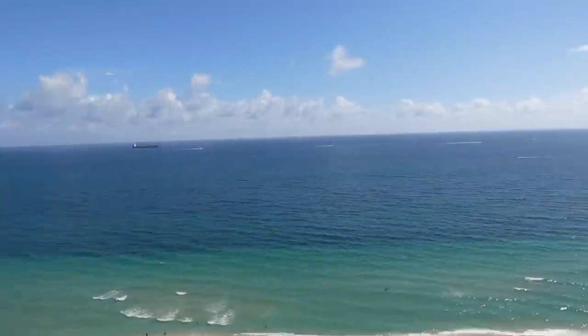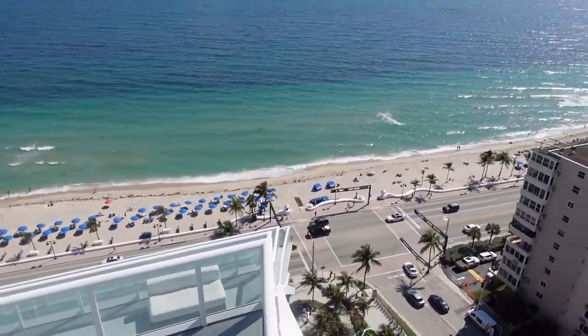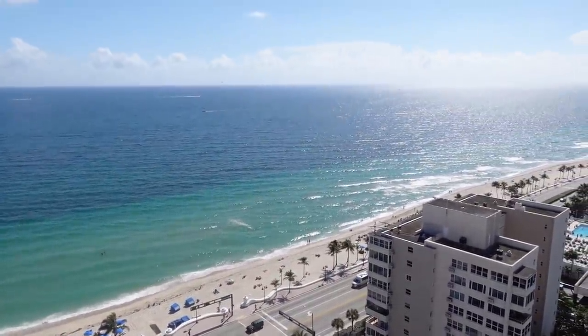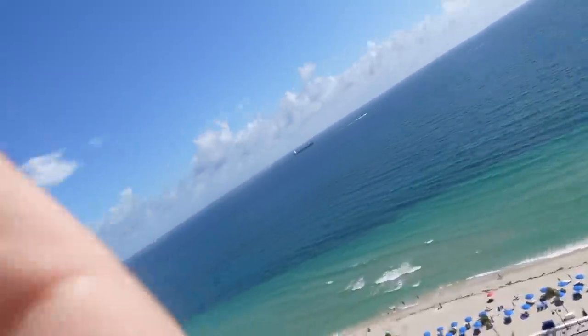So let me show y'all the view before we head out. And this is the W Fort Lauderdale, y'all. I know y'all probably like, why didn't you stay in Miami? Because the location where I was shooting was closer to Fort Lauderdale. And honestly, y'all, Miami and Fort Lauderdale feel the same to me. I feel like Fort Lauderdale is more grown, clean, and sexy, versus Miami is more like college and stuff. I like Miami, don't get me wrong.